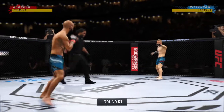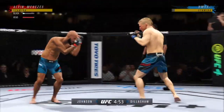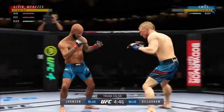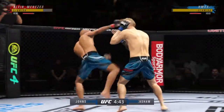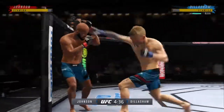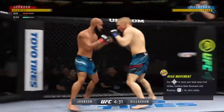All right, so here we go, round one. I can barely hear myself think in this arena right now. Two of the most dominant, well-rounded fighters in this division. I mean, these guys are the best of all of mixed martial arts. They can do everything when they're locked inside of the octagon. I'm so excited to watch the highest level of MMA on display tonight.